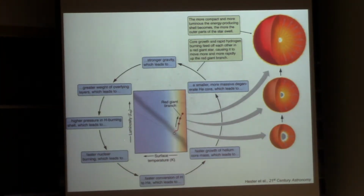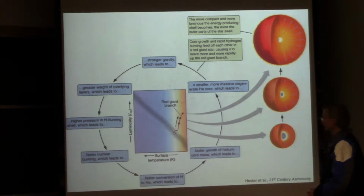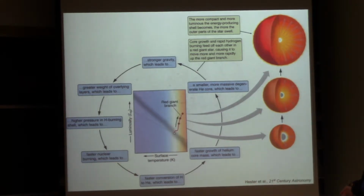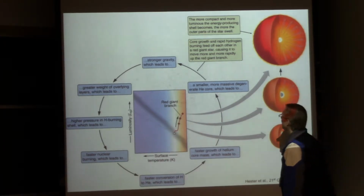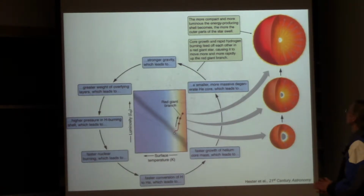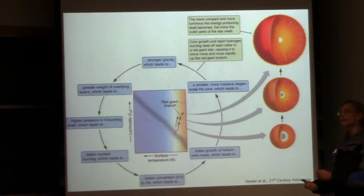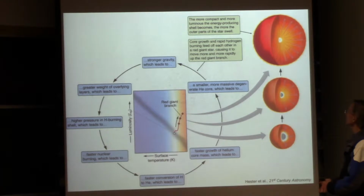This figure from the Astronomy 111 textbook kind of shows the idea of this vicious cycle that gets set up. You can kind of join anywhere, so we can say, well, the more compact and more luminous the energy-producing shell becomes, the more the outer parts of the shells of the star swell. Core growth and rapid hydrogen burning feed off each other in a red giant star, because as you're fusing hydrogen and helium faster, you're increasing the rate at which you're dumping mass onto the core, making it shrink faster, grow hotter, causing it to move more and more rapidly up the red giant branch.